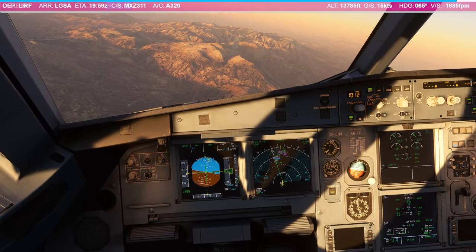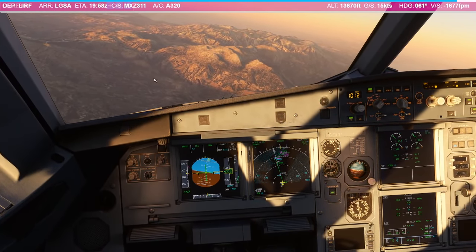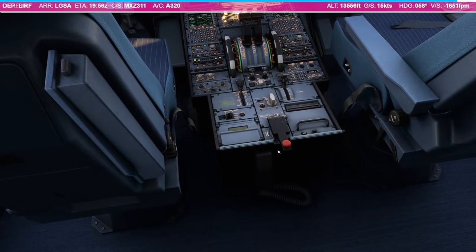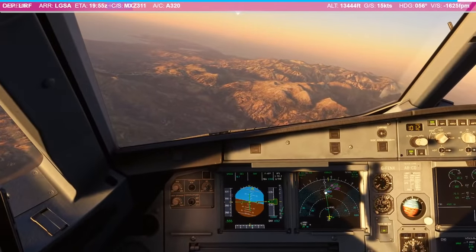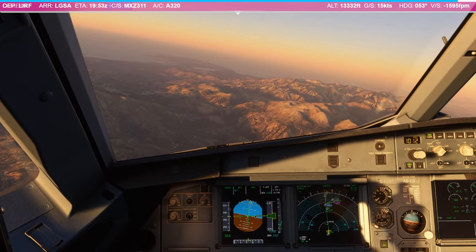There you go. Thakros says, V1 did a manual gear extension in the Fenix about a week ago. Yeah. To do a manual gear extension, by the way, you click this up and then you turn it three times. But I'm not going to do that because you can't put it back. Beautiful, beautiful scenery. Breathtaking. Let me get the replay tool.